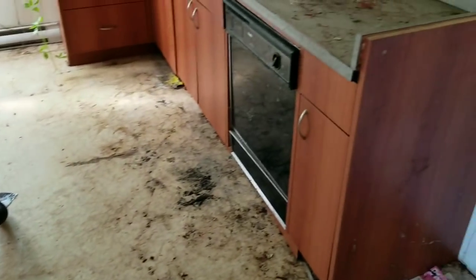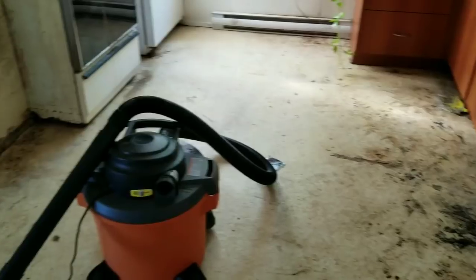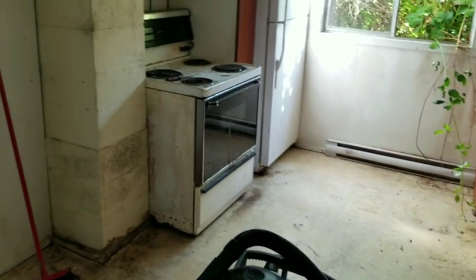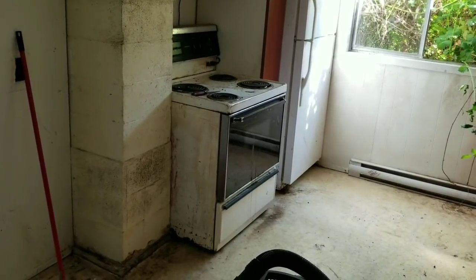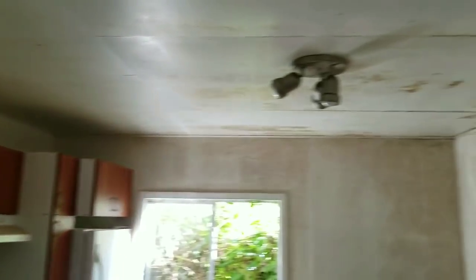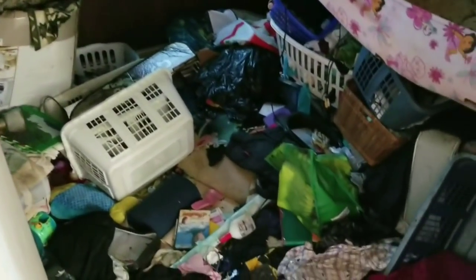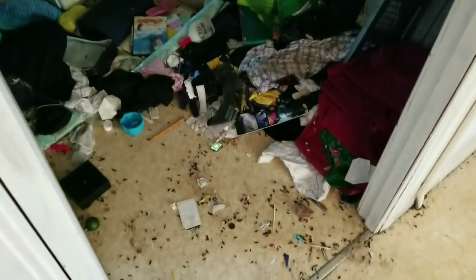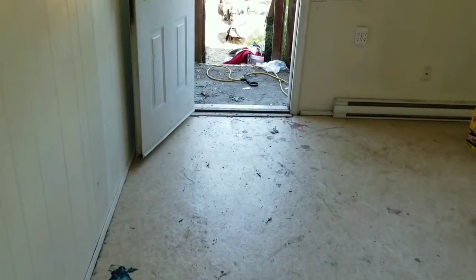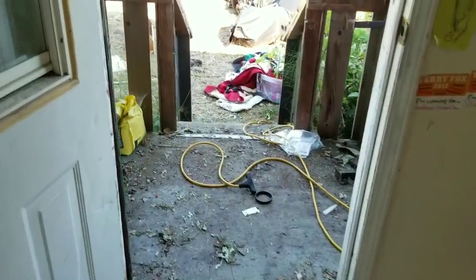Chances are all these studs, the framework will need to be redone under here. And I think we decided we're just going to throw out that stove. Nobody's been brave enough to open the fridge yet, so maybe I'll save that for a later video. We did not get to this room, so I think we both were just like, no, that can wait for another day, you know. Compared to what we got done for today, I mean, big time progress.